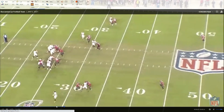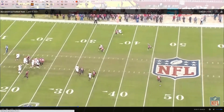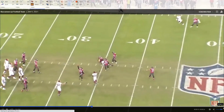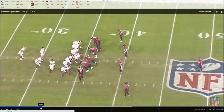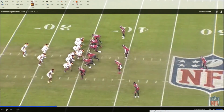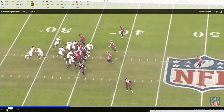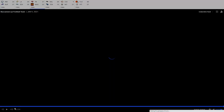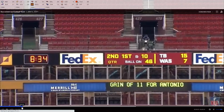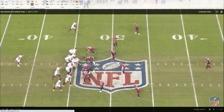Good job. Converting on a little slant there. I like it. Put it accurately on his man. Handing it off. Okay, let's go to the next play. Bunch formation.